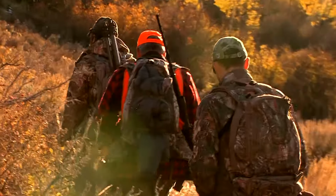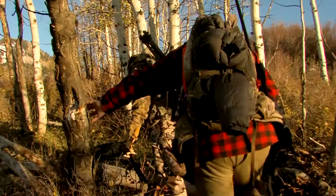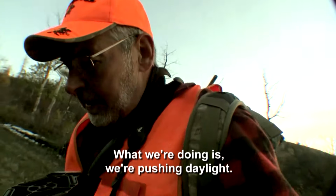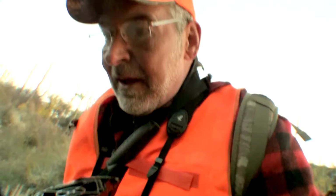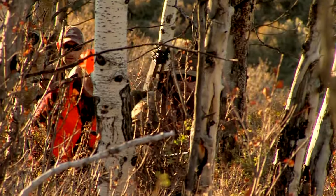Well, we put a plan together to go back behind us and around. Once we got into that, there was enough cover for us to go through without, hopefully, the deer seeing us. I got a nice buck up on the hill. It was kind of a gamble, but it was the best shot that we had. And as it worked out, that buck was locked in on that doe. He had no intentions of leaving her. It's kind of an elaborate stalk, but we did it pretty quickly.